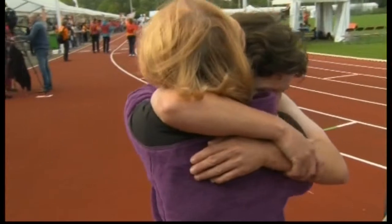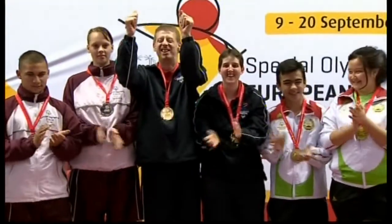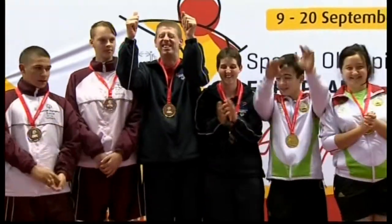Just this afternoon, Fleur has picked up a gold in the 100 metres. And the gold rush has also hit some of our other athletes, including Emma Hunt from Bushbury in Wolverhampton and Geoffrey Jarvis from Leicestershire, who secured victory in the table tennis mixed doubles.